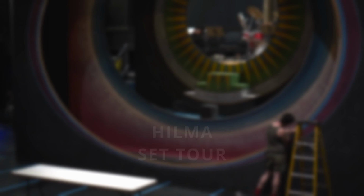I design sets in New York City, here, all around, and I'm also a professor at SUNY Purchase in the Theater Design and Technology program. I'm really excited to show you guys around the set today. We're in process, which is always my favorite place to be because it means we're bringing all of the elements together, moving towards the final moment when we open the show and hand it off to the actors. So you're getting to see a moment in time when things are really cooking on stage.